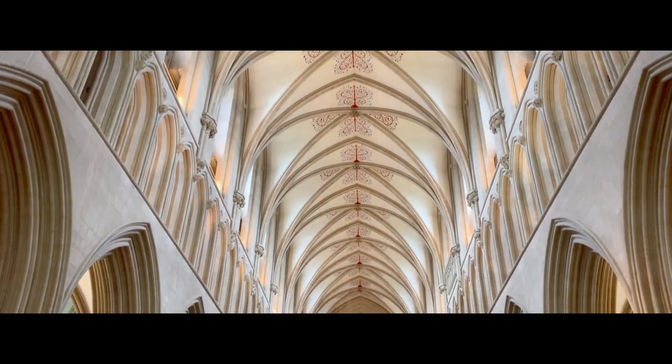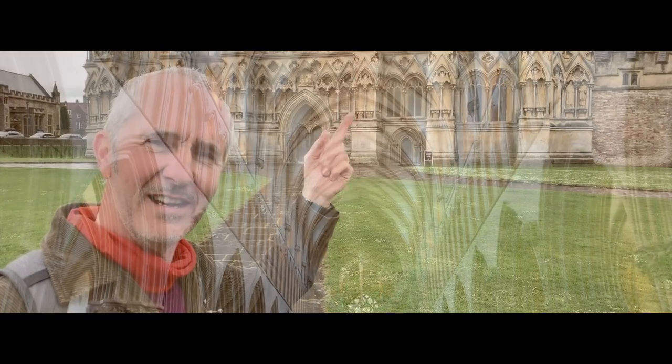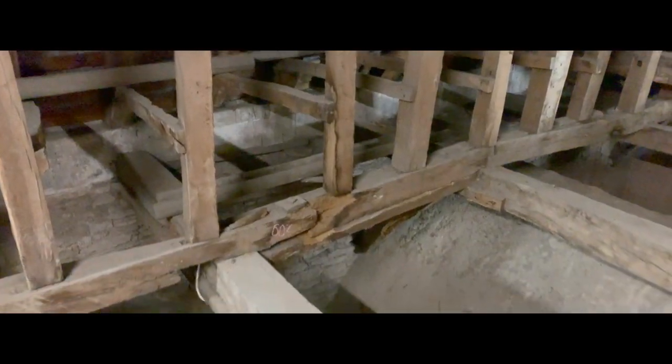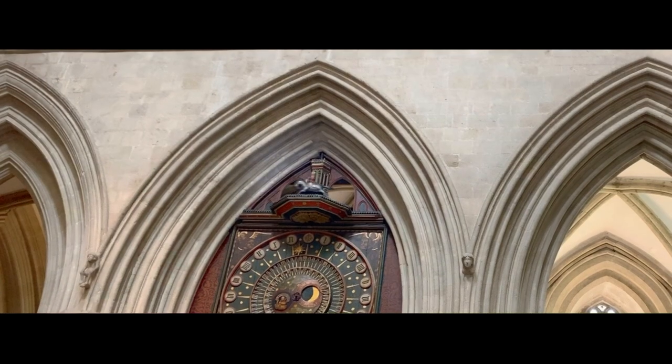But when you go inside the skeleton and you go up on this tour, you get to see above. And you get to see how they made them, and it's absolutely fascinating. The roof is made out of wood, covered in lead. It's fantastic. They've got a medieval clock, right? The third oldest clock in the world or something, I don't know. Third oldest clock. And when the bells chime, some little knights go round.